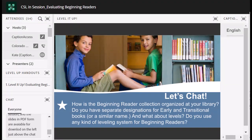So that was a pretty thorough overview of why the grade level reading team started this project and some of the ways we categorize books. But let's chat about your libraries. How is the beginning reader collection organized for you? Do you have separate designations for those early books and the transitional books? How does your leveling system work?